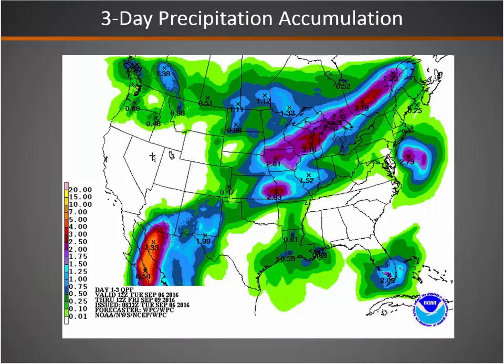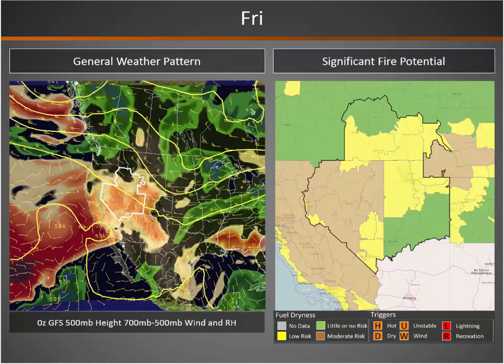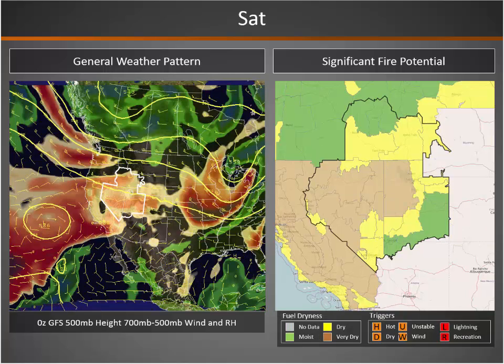Precipitation over the next 3 days, you can see just right along our northern areas, maybe a couple of hundredths of an inch. The monsoon stays to our south. Actually, southern areas, Arizona Strip and southern Utah, may be drying out more in this pattern than our northern areas. But on Friday, we do see drier air punching in across much of the Great Basin, a gradual, slow response. Some of our dryness levels up here in the north, some of those southern areas of Idaho, go into the yellow category. As we go into Saturday, another trough comes through.